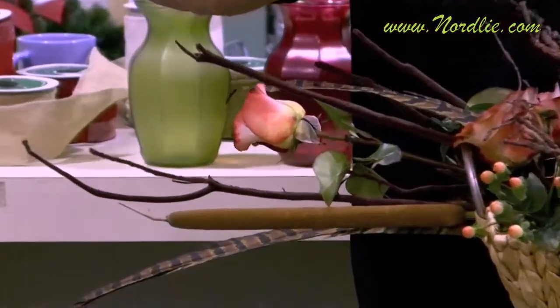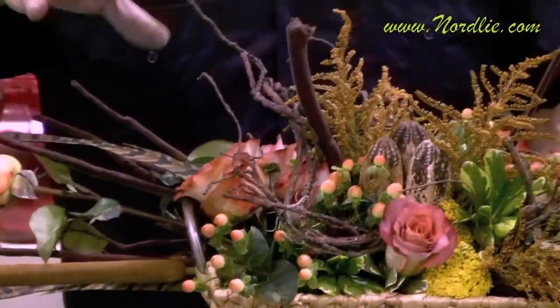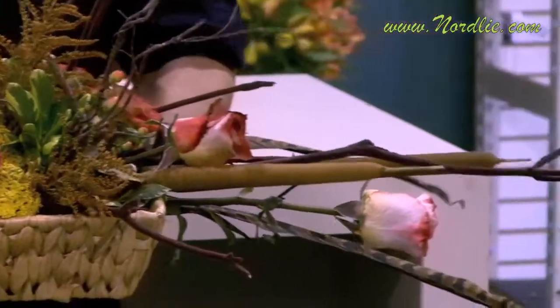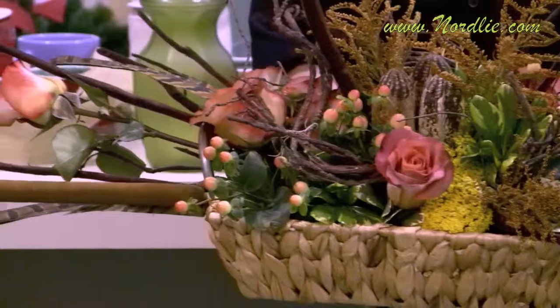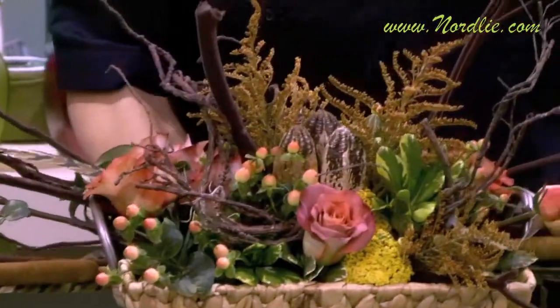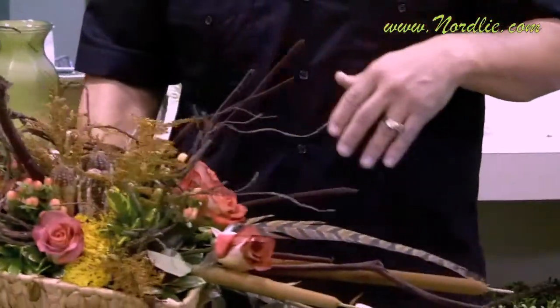David's added this beautiful vine, and it's an artificial vine rather than trying to mess with grapevine that's stiff and will shed or break. David's used this artificial vine to create a little bit of interest throughout the arrangement. And then lastly, he used artificial feathers rather than fresh pheasant feathers, something a little bit different as well. Something maybe you could keep afterwards or reuse. A few milk pots in the middle.